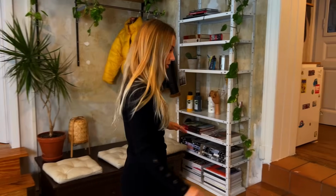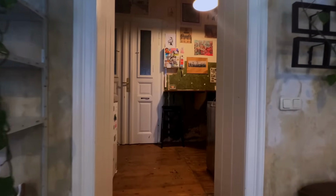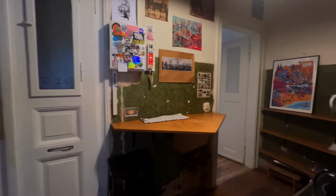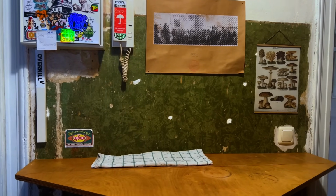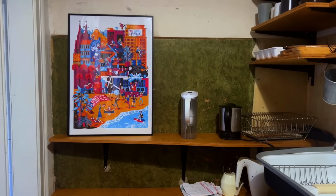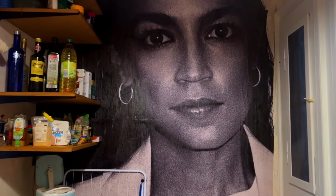Let me show you the kitchen. So we go up these stairs, and as we enter, the kitchen itself is kept in the same rustic style like the rest of the apartment. And we can see that nothing has been covered up. We have all of these old bits of paint that are coming off, and you just have this historic and rustic charm. And behind me we have a gigantic black and white poster of the face of a woman.